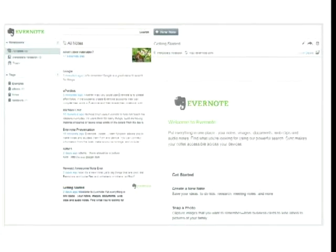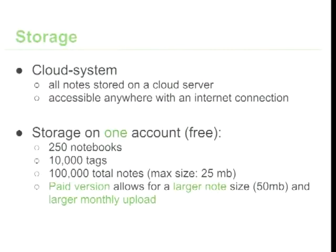This is what Evernote looks like. This specifically is the web version. The other ones look a little different, but mostly the same. So as Peter said, Evernote is on a cloud system. That's how it stores all of your notes, which is what makes it so easy to access them anywhere. If you have an internet connection, then you can access them.